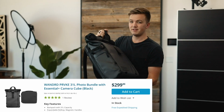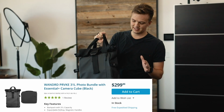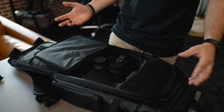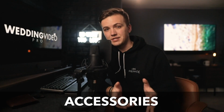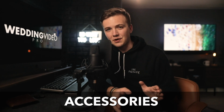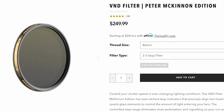As for backpacks, I use the Wandrd PRVKE 31 liter series backpack. I usually pack my EOS R and a couple lenses and my laptop in that thing if I just want a small run and gun setup. Accessories. I have a ton of accessories starting with my ND filters. I love and use the Polar Pro Peter McKinnon series ND filters.